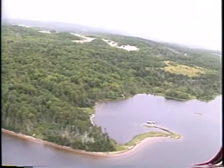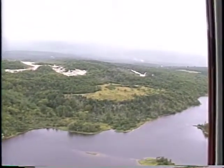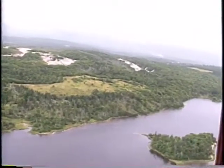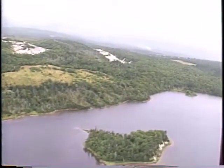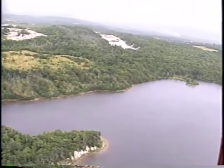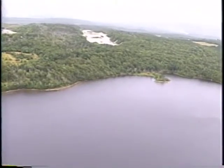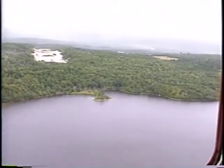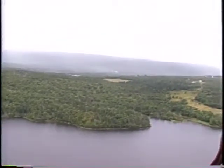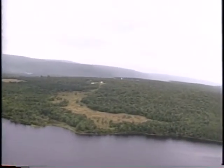Several boat launching areas and small recurve spits. Low vegetated, low wave energy environment. The islands are also bedrock controlled. Wherever you see a bright white color like you see now, that's gypsum exposed to the surface. We go across the North Aspy river mouth.